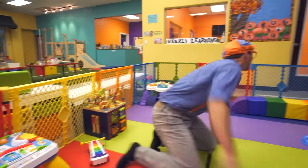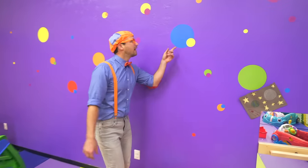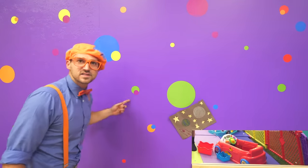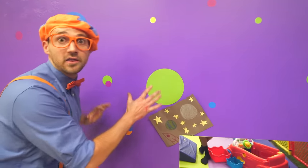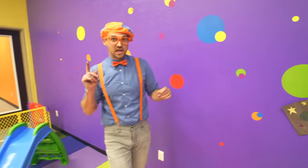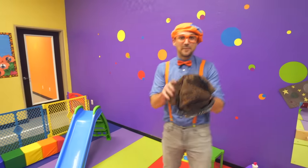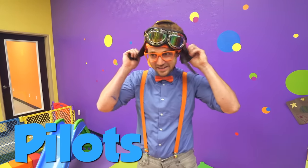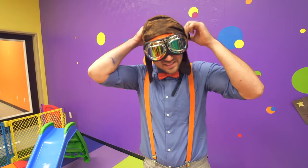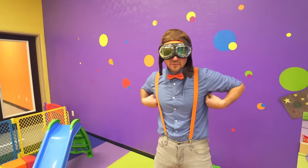This room is so cool. And look at this wall. Wow, are these planets? Or are they stars? Or are they clouds? Hey, I know of a profession that hangs out in the sky, do you? Yeah, pilots do. Okay, let's put on my pilot hat. Oh, can't forget about the glasses so no bugs get in my eyes. Okay, here we go.